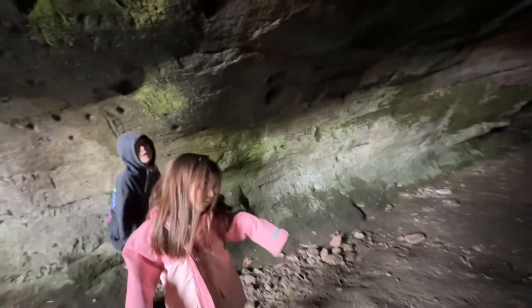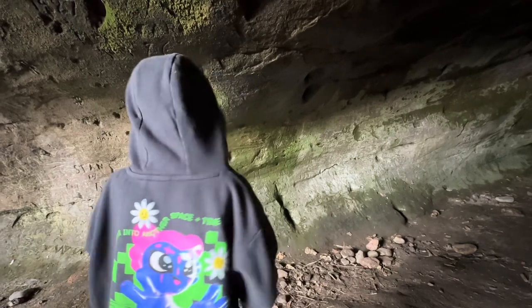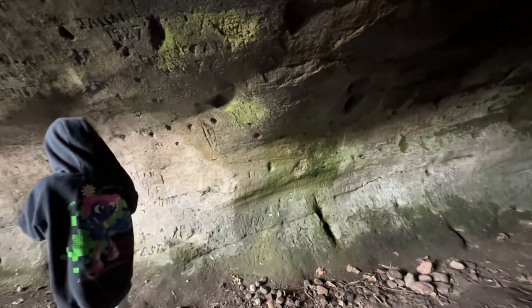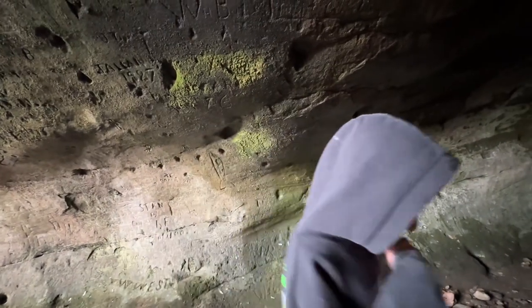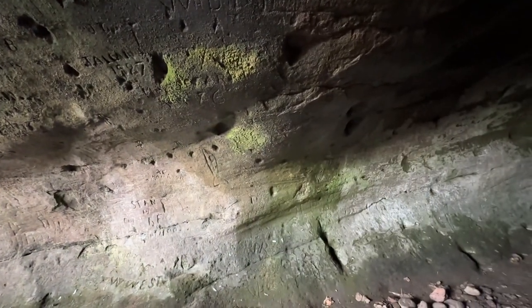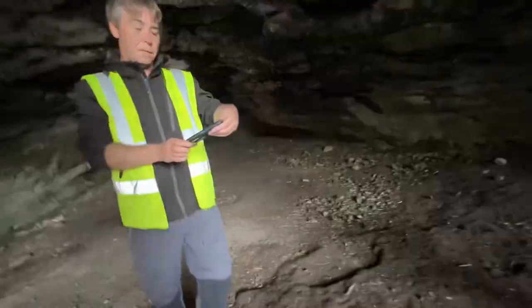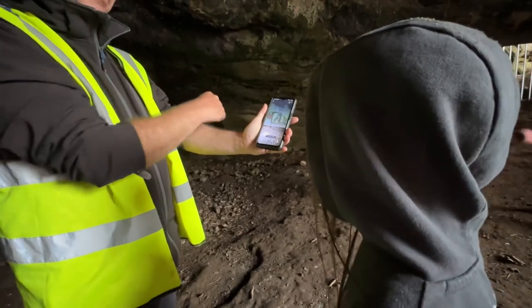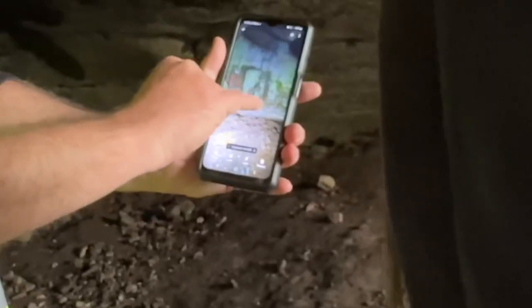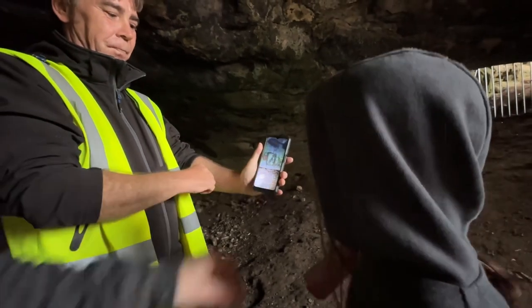How far back did the Pictish go? We're dating it about 1,500 years. But these carvings are so much cruder than the later ones, so these are some of the oldest, dating back about 3,000 years. That's also the sliding cave, the one that's been untouched. And they reckon that's a Pictish war shield. That's actually quite big.